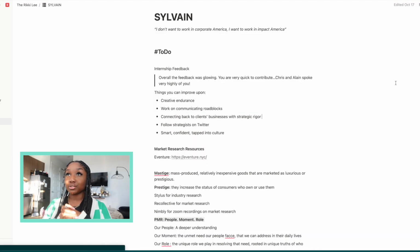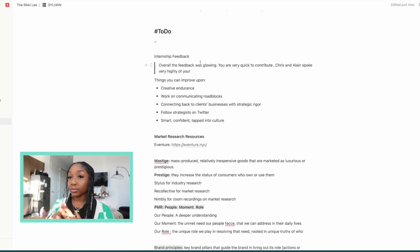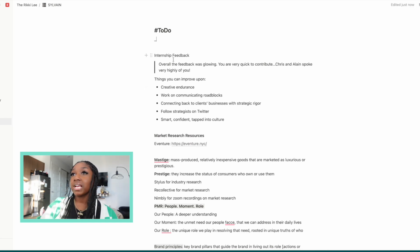So now we're in my Notion. This is kind of crazy, but let's get into it. I made sure to keep track of my to-dos up here, especially if you're working cross-functionally across a multitude of different projects. And then as far as feedback, I made sure to keep track of that as much as I could throughout the entirety of my internship. There was one specific portion of the internship where we had a review. It was like a mid-internship review, and at that point, I had worked across 4 different projects.